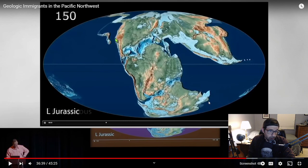Australia is over here. Antarctica is connected also here. On the expanding Earth smaller radius globe, so that this is also connected.